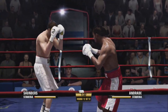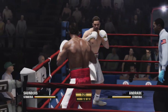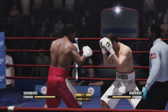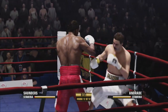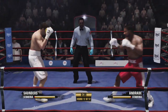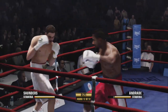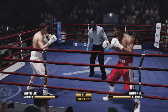There's a nice left hand able to get in. Halfway through this 12th and final round. All right, here we go. Last 60 seconds of the fight. Keep working the body. He missed by a mile. That wasn't even close by Boom Boom. Last 10 seconds of the fight.